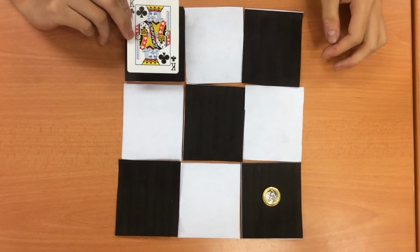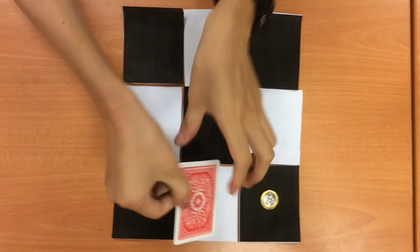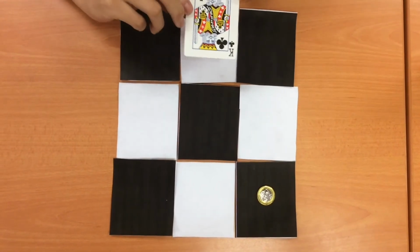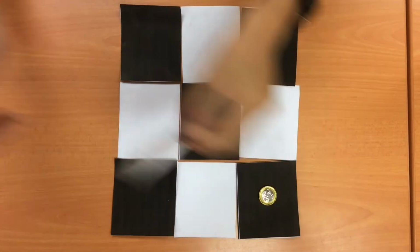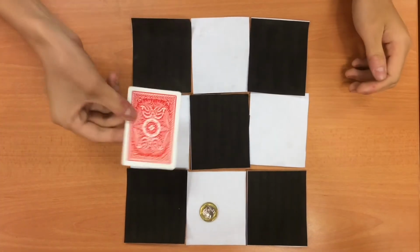We will now attempt to draw parallels between this property of the checkerboard and our magic trick. As you can see, if the card starts on the black tile and ends on the black tile with the coin on top, it will have flipped an even number of times and it will remain face up. However, if it starts on the white tile and ends on the black tile, it will have flipped an odd number of times and its final state will be face down. This works in the same way if the card starts on the black tile.